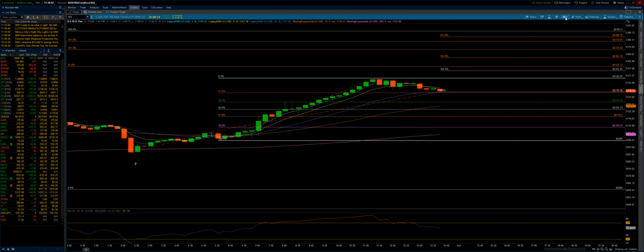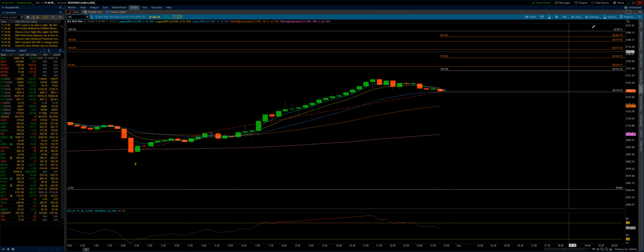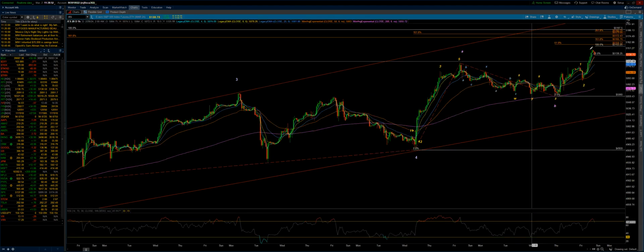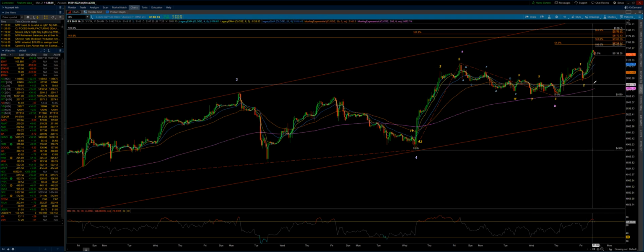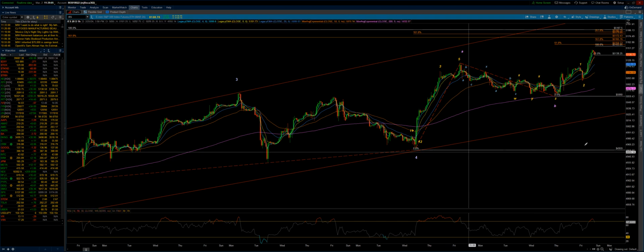Moving averages. Let me take some of this down because we'll have way too many lines to deal with. I'm going to leave that one up. I'm going to come back out here to the hourly chart. On the hourly chart, we see they're all still pretty good. They're all really in alignment to continue to go up. And our trend lines are still doing just fine.